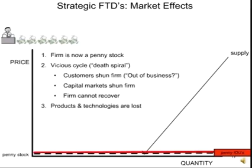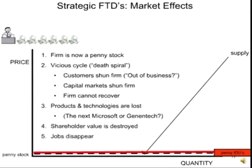Society loses the products and technologies that were offered, because the companies that come under these kinds of attacks are often software and small pharmaceutical companies and high-tech companies, because it's possible to create the most confusion about them. So when the next Microsoft or Genentech is destroyed, society loses those technologies. Shareholder value is wiped out, jobs are destroyed, not just those today, but those that the company would have created over its life cycle had it not been strangled in its crib. And ironically, the miscreant keeps his cash and often does not even pay taxes for an arcane reason I won't go into here, but he generally gets away without paying taxes.